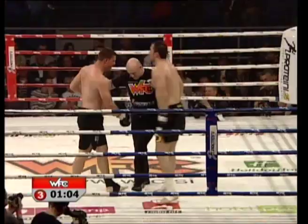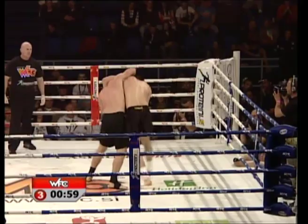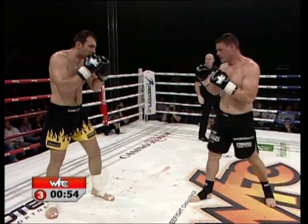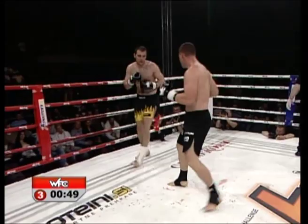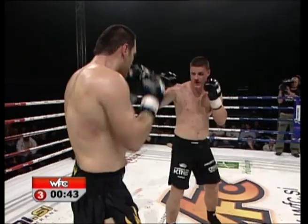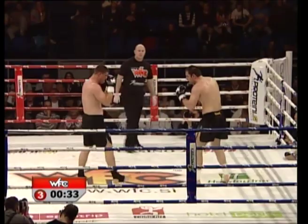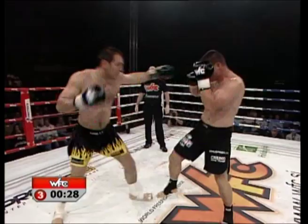Well, Radonjic certainly taking a slight advantage here. Jurkovic, if only he could make contact. A good, clean left hand. Needs to double up the combinations where it's one strike at a time, and that's not what's required. Just can't seem to get the shots off. Radonjic closes him down.